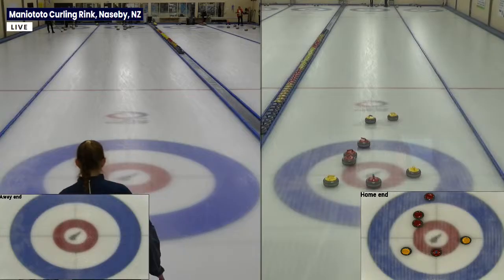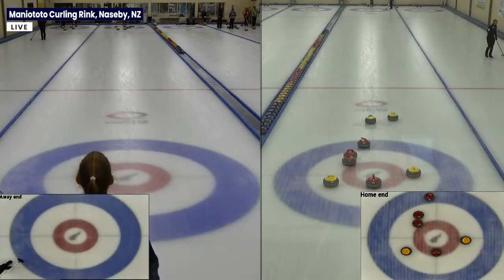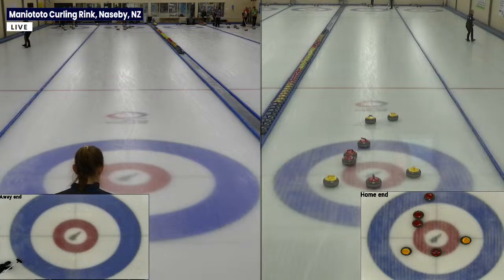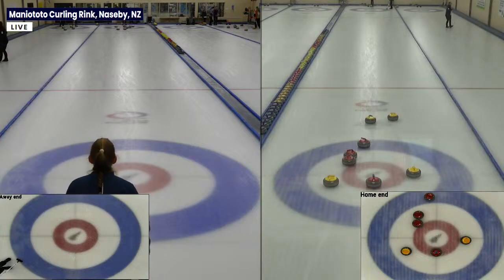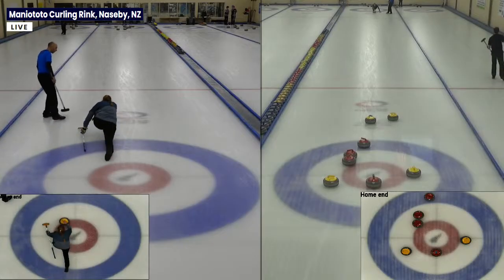There are 2 yellows. Both sides keep the guard and tip the guard over. One yellow is at about the 1 o'clock position, the other in the middle at the back of the 4 foot. Dean's discussing the options with Tarly, and I think it might be a corner hit on the yellow, which is expecting to run back and hit the red out.